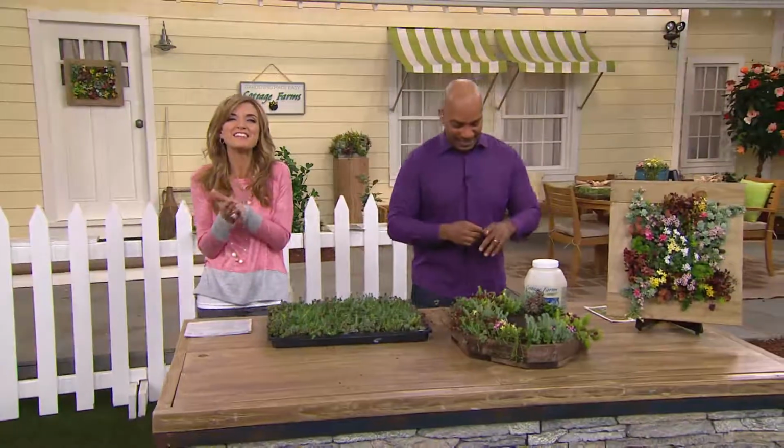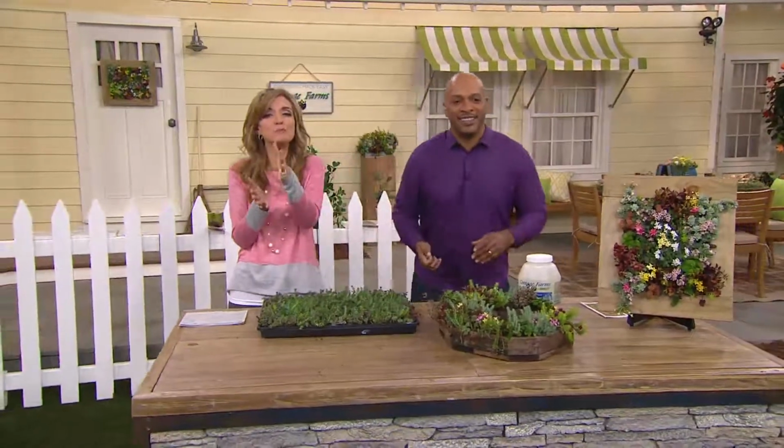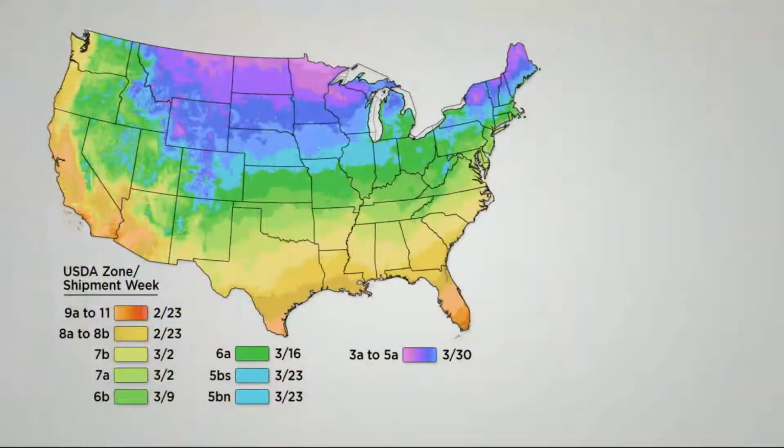More than 15,000 have been ordered today. We're going to show you the zone map again so that you know exactly when you're getting yours, but you've got Cottage Farm and QVC to back it up. There's the zone map. You find yourself on that map. Look down at the legend. That's when it's going to ship to you.